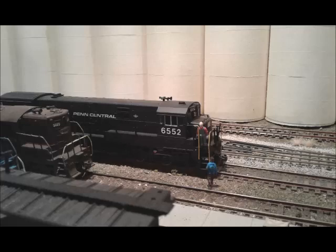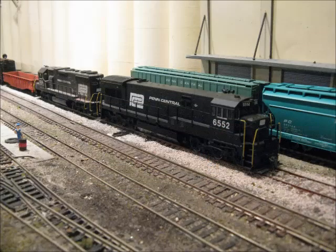I recently purchased 6552, an Atlas U33C that doesn't run well with my Athearn units, so I pair it up with a dummy Athearn GP38-2. This isn't a problem because this train drops off a large number of its cars at West Mill and can continue running on the rest of the layout without fear of stalling.